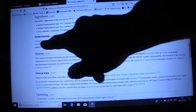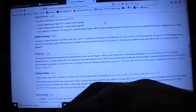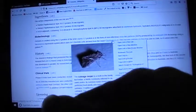And here we say how it's made. Cervarix is created using the L1 protein of the viral capsid. L1 protein is in the form of non-infectious virus-like particles produced by recombinant DNA technology using a baculovirus expression system, derived from the insect Trichoplusia ni. The vaccine contains no live virus and no DNA, so it cannot infect the patient. But it must do something.